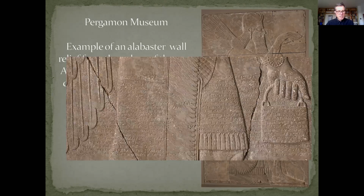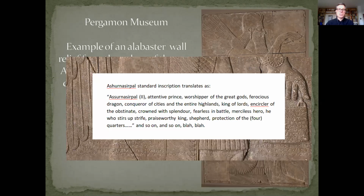So, for example, in the reconstructed Neo-Assyrian palace room on the ground floor of the Pergamon, there is this inscription in Akkadian cuneiform, and at least the beginning of it translates as such. So, Ashurnazirpal II, attentive prince, worshipper of the great gods, ferocious dragon, conqueror of cities and entire highlands, king of lords, encircler of the obstinate. I have no idea what that means, but it sounds fantastic. Crowned with splendor, fearless in battle, merciless hero, and you get the picture. Okay.